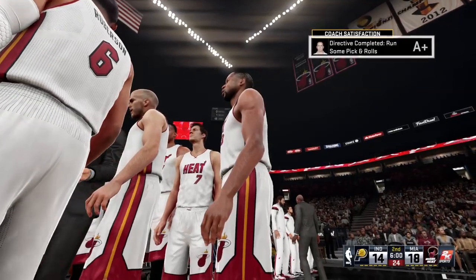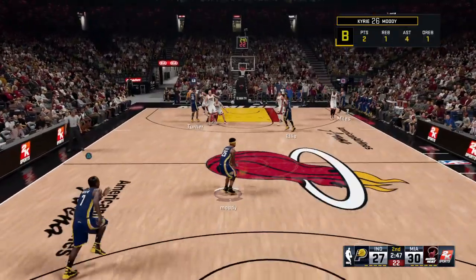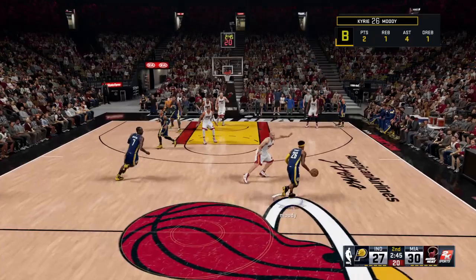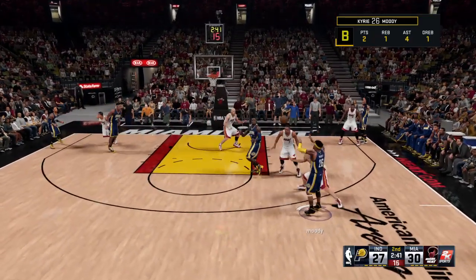And Monte Ellis is still trying to prove people wrong. New group in for the Heat. Chris Kaman is checked in for Whiteside. Wash comes in for Winslow. Andre Robertson, he's checked in for Dwayne Wade. And it's Nick Calathis in for Goran Dragic.